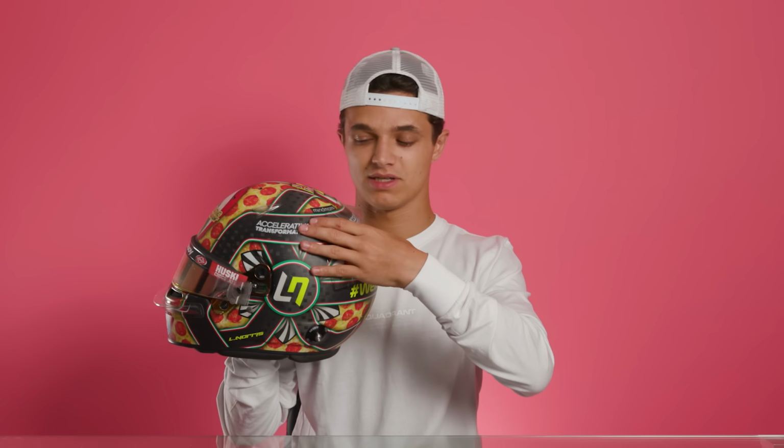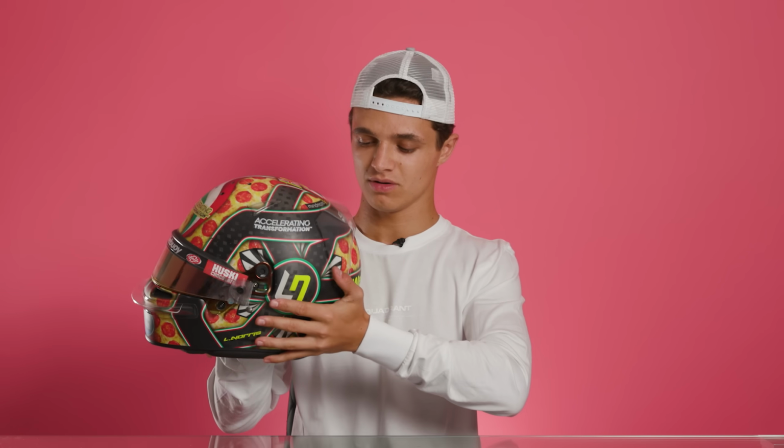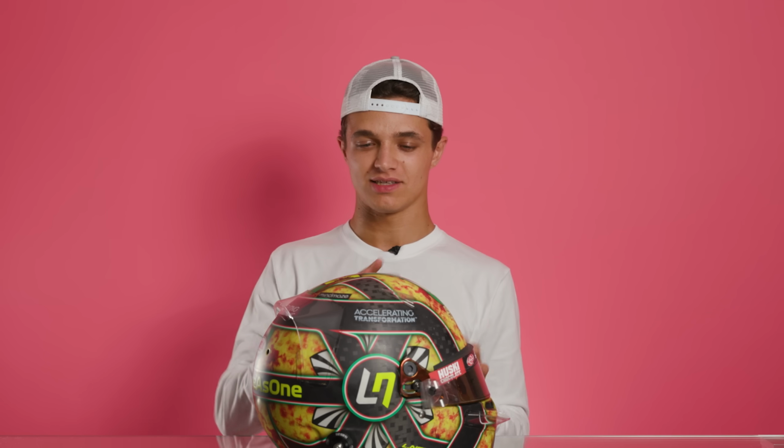I love the carbon fiber side of it. All matte finish, no shiny, no gloss. The reason I changed it so much, because I can, because I love it. Like I love being able to do these things. I love keeping all of my helmets. It's the one thing that I get to keep personally. I don't even get to keep my real trophies.